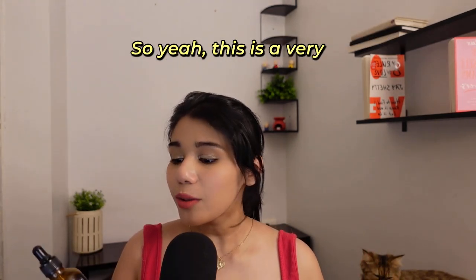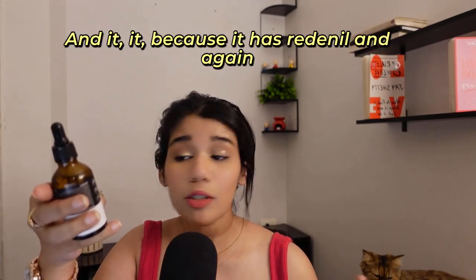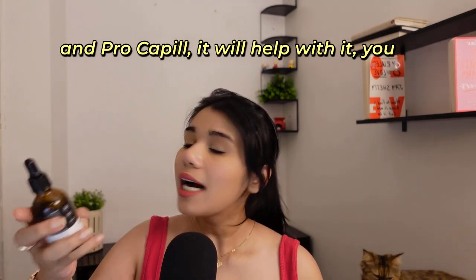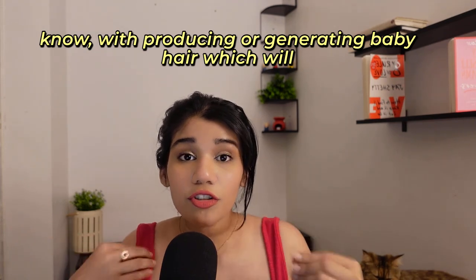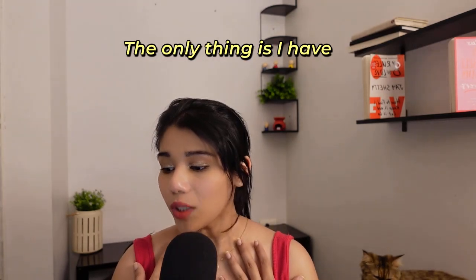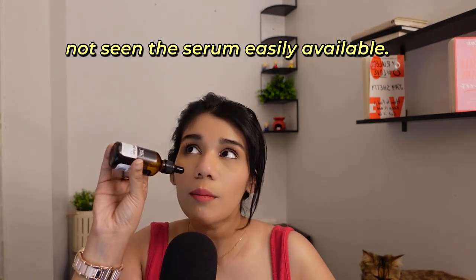Okay, so yeah, this is a very lightweight and water based serum, and because it has Redensil, Anagen, and Procapil, it will help with producing or generating baby hair, which will then become your long thick hair. The only thing is, I have not seen the serum easily available.